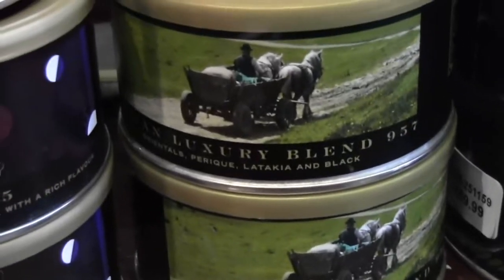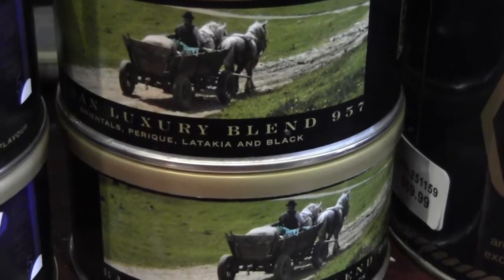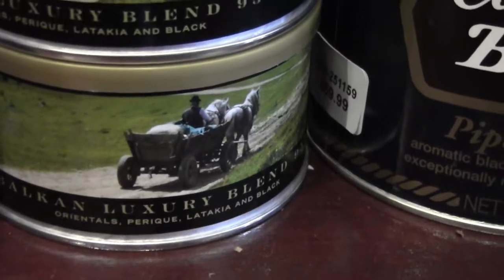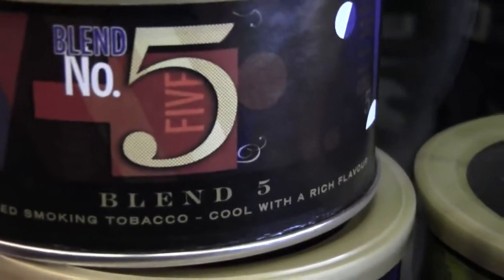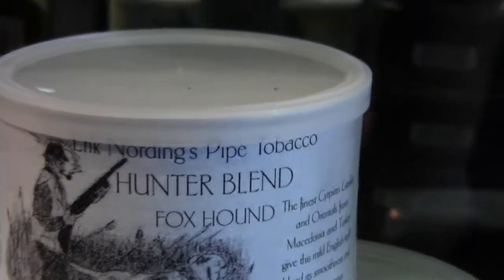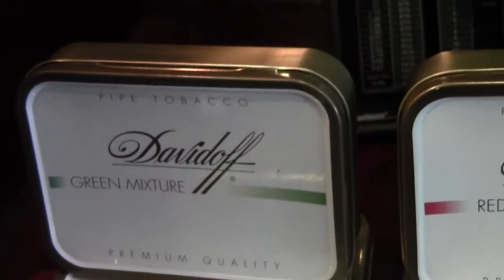This is luxury blend 957. The Balkan luxury blend 957. It's got the Orientals, Perique, Latakia, and some black. This is blend number 5. This is the Hunter's blend by Eric Norton. Hunter's blend. And of course, the Davidoff. All right, so that's the tobacco product as far as pipes go.